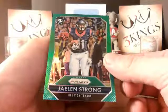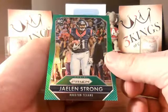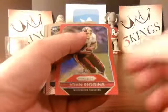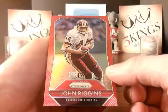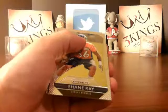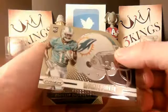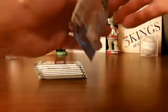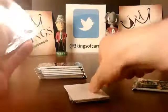Got a green Jalen Strong for the Texans. He caught a touchdown pass earlier today, I believe. Got a red John Riggins for the Redskins. Green Barry Sanders, Lions. Devontae Parker, die cut for the Dolphins, and one half to go. We're going to honestly pull an Eagle auto this last half.